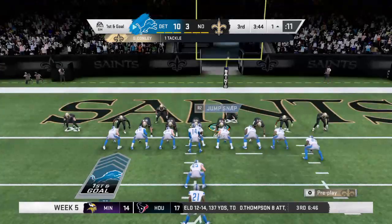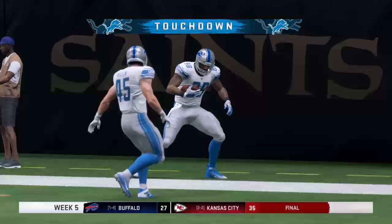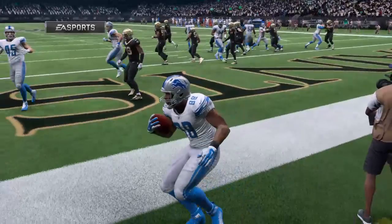And it'll be Dalton again. And that is caught. Touchdown, Detroit. Virgil Greene, his first touchdown on the year. And the Lions are able to extend their lead. Well, this offense only mustered 3 points in the first half on that field goal. They picked up the pace now.